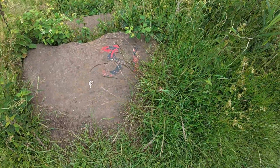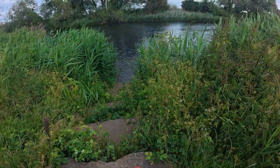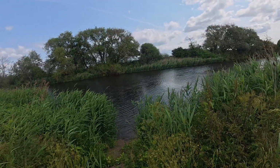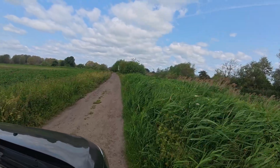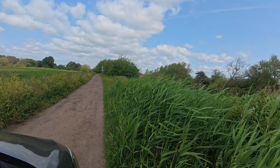Peg 31. It's a bit of a chop out. There'll be a step at the bottom of that last one. You can't get out to there. That's it, shouldn't keep bleeping there.